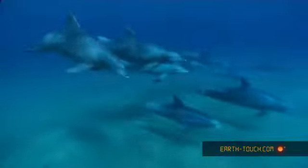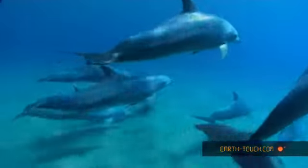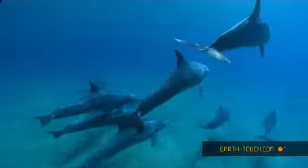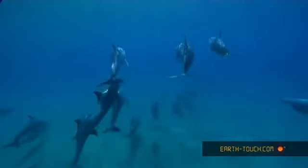While we're here, we're looking for the bottlenose dolphins. They're apparently two separate pods that work up and down this coast, each pod working between 40 and 50 kilometers. Hopefully we get to find these animals and spend quite a bit of time with them.